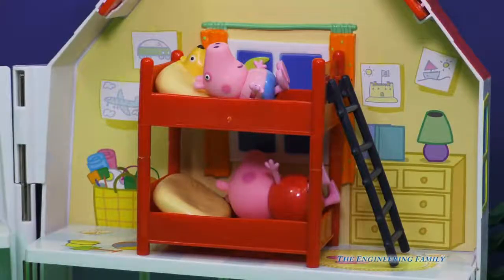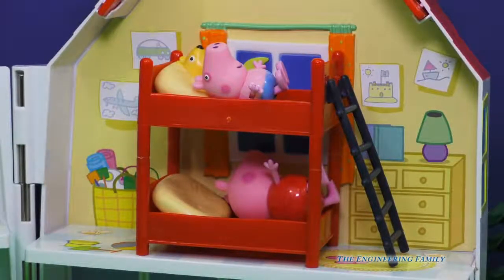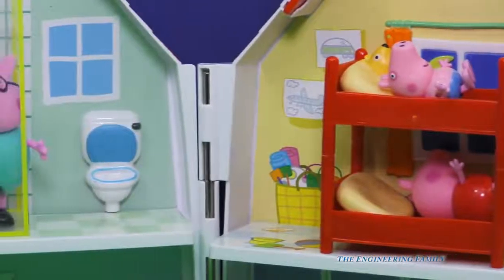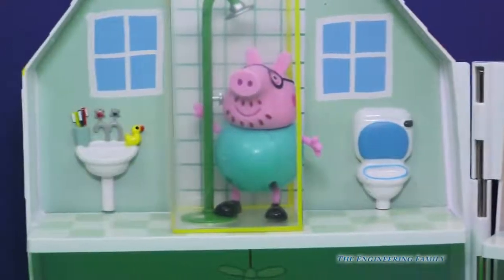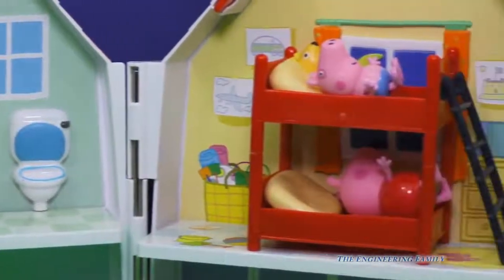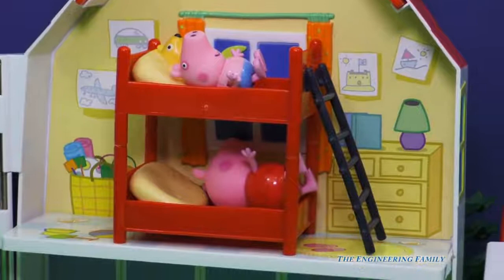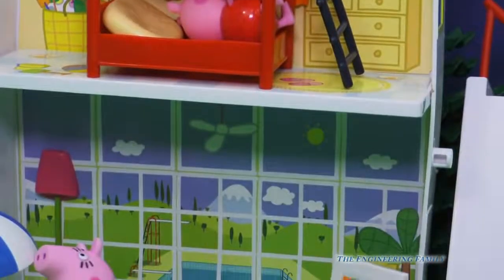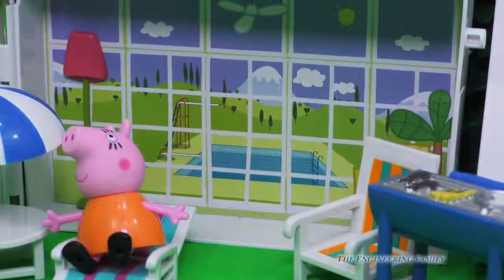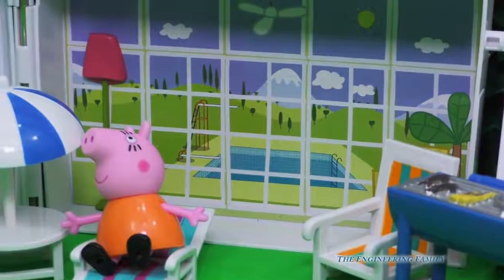Okay, it looks like George and Peppa are still asleep in the bedroom. What other rooms are there? Here's the bathroom. Oh, Daddy Pig, he's taking a shower. Oh, we better get off Daddy Pig. Sorry, Daddy Pig, you're taking a shower. And then down below is the swimming pool. Oh, and there's Mommy Pig. She's sitting out by the pool. I bet you she really likes doing that.